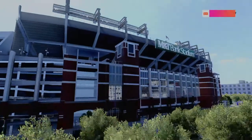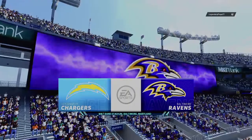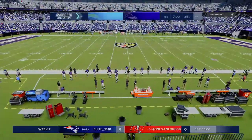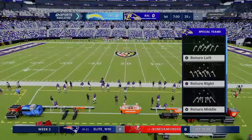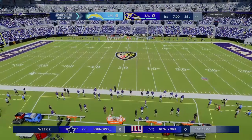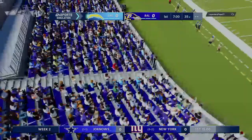They love their crab cakes and they love their football. That's what Maryland does. And we are at M&T Bank Stadium down near the Inner Harbor of Baltimore. Nothing like the fanfare of introductions to an NFL game, and that was in evidence a moment ago. Fireworks, pyrotechnics, you name it.